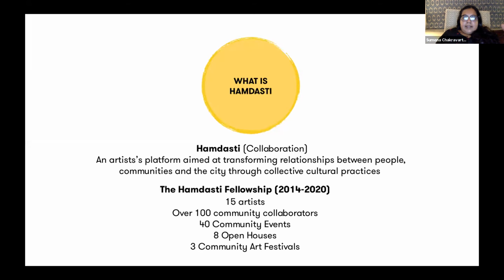And over the last 6 years, we worked with 15 artists and slowly expanded this network of community collaborators, from the students to the artisans and craftspeople, their teachers, residents, police people in the community, and facilitated these kind of community events or encounters, and also created space for sharing through open houses, festivals, etc. But overall, the idea is to really imagine what could happen if artists could engage with community spaces and work collaboratively as co-curators, co-facilitators, to create spaces for these encounters.